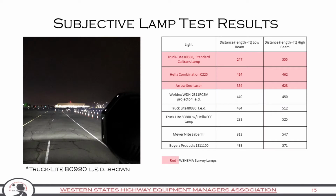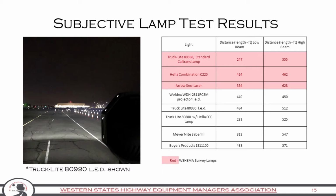The colored slides here are all the WSHEMA lights that we took out, and I'm going to tell you some standout ones. This is our standard truck light that we've been using for the last 20 years. You look at that light and some of these other lights and think, wow, it's 20 years old, we probably need to do something different. Wasn't really a standout at all.